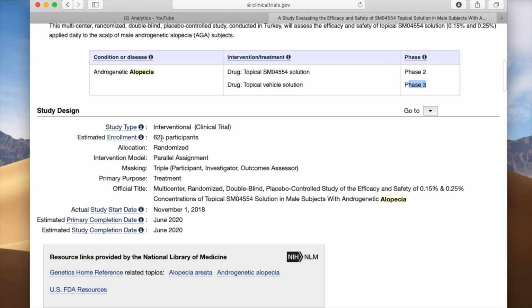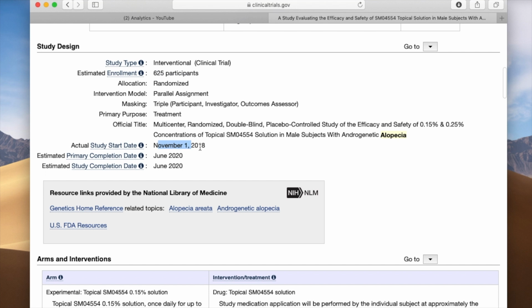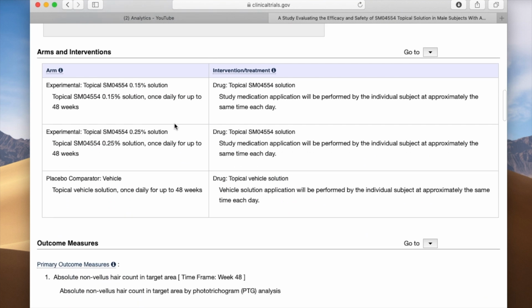And the study design, 625 participants. This is an interventional study, which is a clinical trial. It's randomized, and it started on November 1st, 2018. They're scheduled to complete in June 2020. Let's scroll down a little bit, and they give you a description.